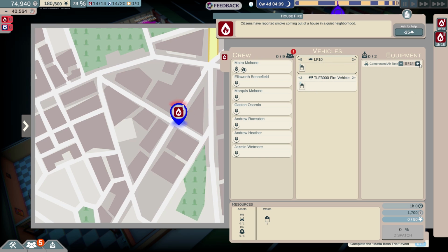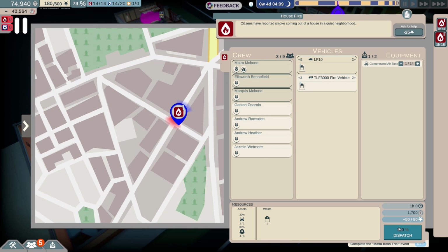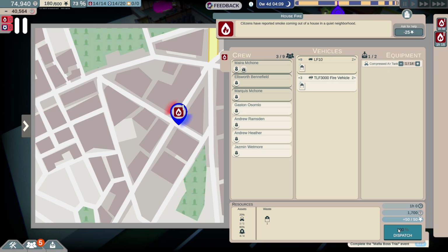We'll put 1 compressed air tank in and we'll chuck some people in. So we'll put you in that because, a house, if there's people in there, it's night time. If there's people in the house, they're asleep. We need to get people there as quick as we can. So we'll put the top 4 in there. So it says we're wasting 1 firefighter there. Okay, do we not need to take that many? No, so 100% dispatch results, so that'll be fine. So we'll send that with those 3 in and a compressed air tank, all good to that one.